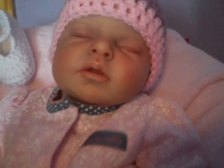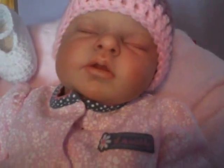So I just wanted to show you this outfit. I did take some pictures and put them on my slideshow, but look at the details on this little pajama. It's got little bows and polka dots and flowers, and it says lovable, which of course she is. Anyway, I love the little Mary Janes.